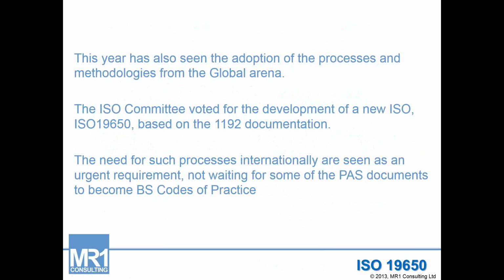One of the reasons this has come about is that there are certain clients, Middle Eastern and in the Far East, that are now asking not just for BIM, but for BIM Level 2. A lot of the countries now don't understand what that is. And when they found out what it was, they then insisted that this become an ISO. As I say, ISO 19650, it's already underway. The teams are there, they're already developing. And the need for these processes internationally is seen as an urgent requirement. They're not waiting for documents to pass through the normal process of moving from PAS to BSs, for instance. They understand the savings and the methodologies and what will happen if they can implement these things, reducing risk and improving margins.